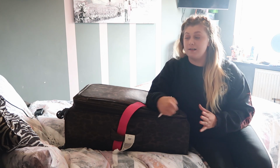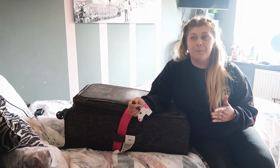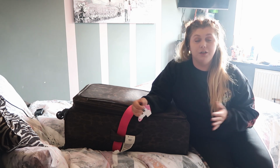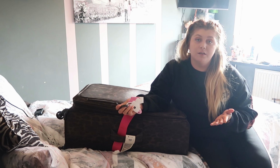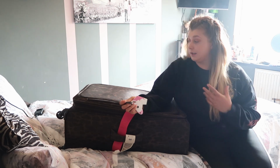You can buy cases and covers for suitcases now, and obviously personalised ones, but if you are on a bit of a budget and you can't afford a personalised suitcase and all of that sort of stuff, then they are just some little tips to help you out in identifying your suitcase.